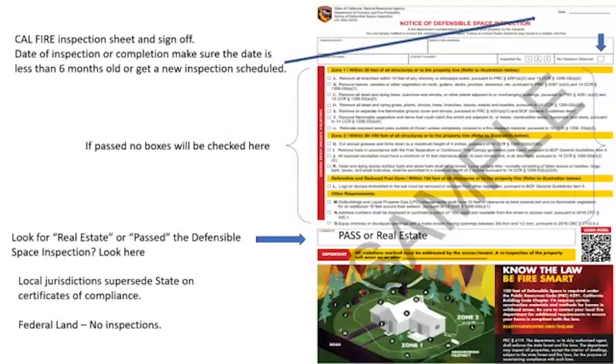My second question is, if the seller doesn't have the inspection done, how would the buyer be able to get the insurance coverage? So insurance is different than the certificate that you have to provide, this CAL FIRE inspection certificate. So I'm going to address that in a minute.